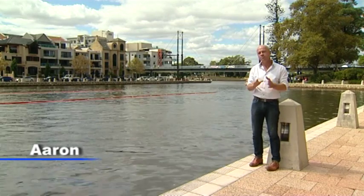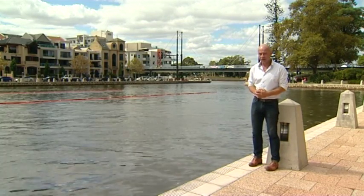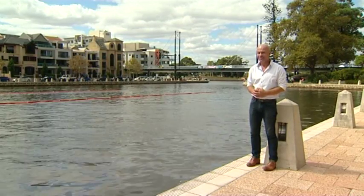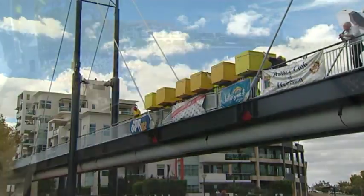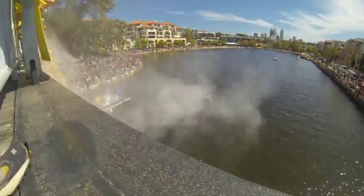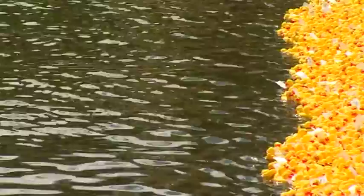Today we're at the Rotary Club of Harrison annual Duck Derby that'll see 15,000 ducks dropped off that bridge into the water to compete for the ultimate prize, the 2015 Yaris donated by City Toyota. And they're off. 15,000 ducks.